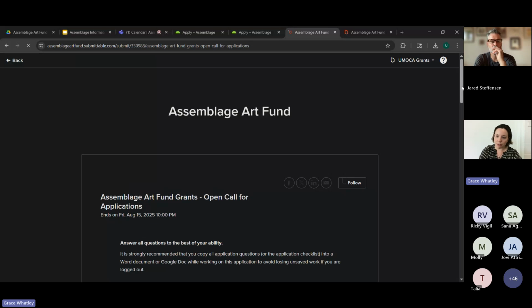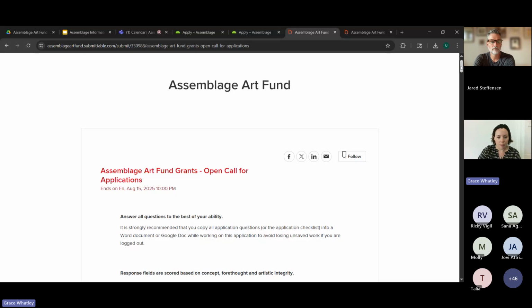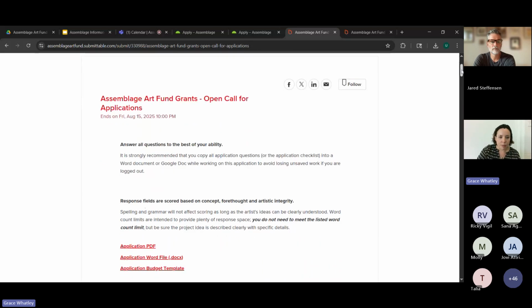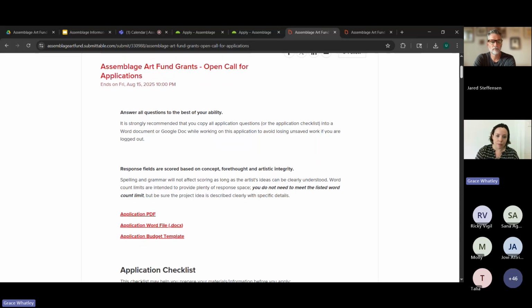So when you click it at first, you're going to get a prompt to create an account or log in. A lot of you may already have Submittable accounts from submitting to various other opportunities. If you don't, the account creation process is pretty straightforward, but you can always email me if you have any trouble, and I'd be happy to help walk you through that. So this is the application here. So I'm just going to go through the requirements and the instructions.